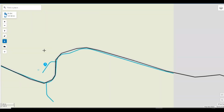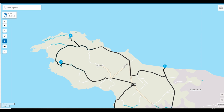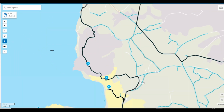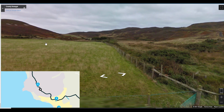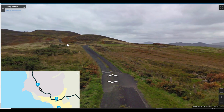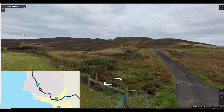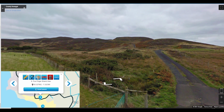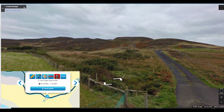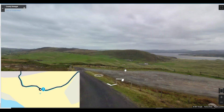From there we're going to continue out, so that's point number 7. We're going to start heading back southwards from this point, and then we'll hit point number 8, and point number 8 is just a coast road keeping us honest. Again, I'll just zoom in so you can see there's the coast. It's bringing us up along this mountain ridge with the coast to one side of us, and then we get to point number 9, which is along that coast road, the overlook for Five Finger Strand.